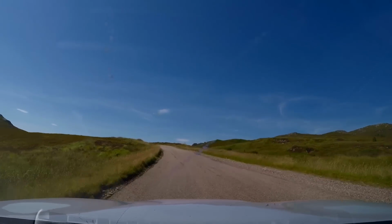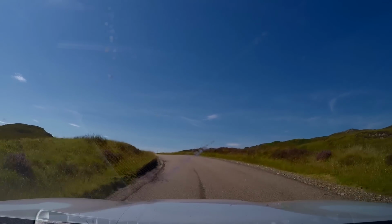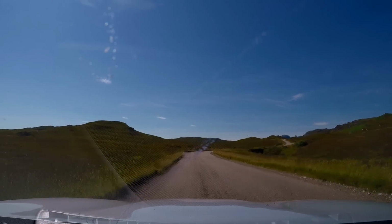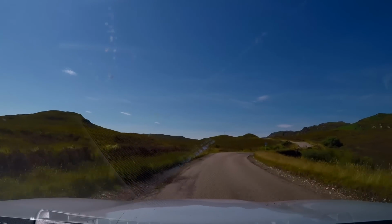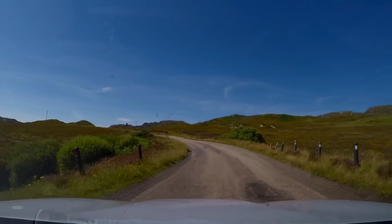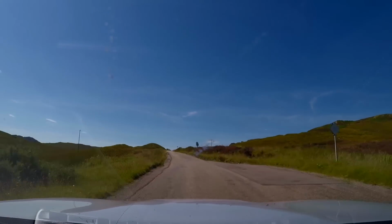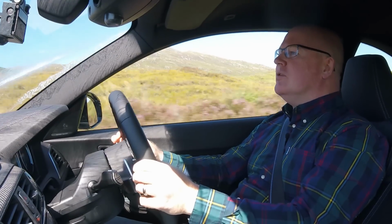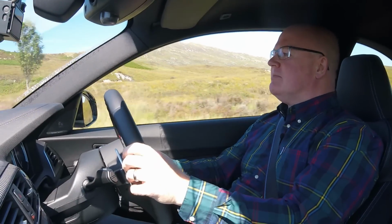I'm going to talk you through how I approach driving a road that I'm not familiar with. I have never driven this road before. I've never been over the Applecross Pass before. I've never been over this section of road before. So I'm going to be sharing my thoughts and my observations with you as they happen. And let's see how we get on. There is one little secret as well in relation to driving unfamiliar roads, and I'll let you into that shortly.